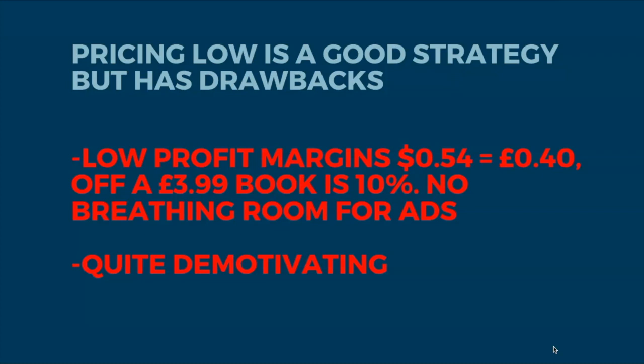You need an ACOS of 10% or lower to make any sort of profit, and that's quite difficult, especially if you're going into a new niche. And the other thing is, it's quite demotivating. If you spend a lot of time on your book, maybe if it's a notebook, it's not so bad, but if you spend a lot of time on this book, pour your heart into it, for example, and you price it so that you get 40 pence every time it sells, then that can be quite demotivating when you see your sales report. And that's something that I found as well.